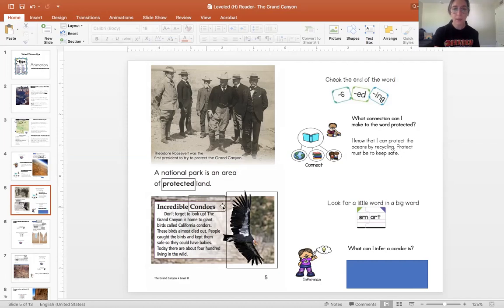Incredible. This word is boxed, and if I look at my strategy, it says look for a big word and a little word. I see sight word or there, so I know it's going to end with the sound or. Or. Okay, now I'm going to make it plural. Condors. Incredible condors. What can you infer a condor is before we even start reading by looking at the photograph? What do you think a condor is?